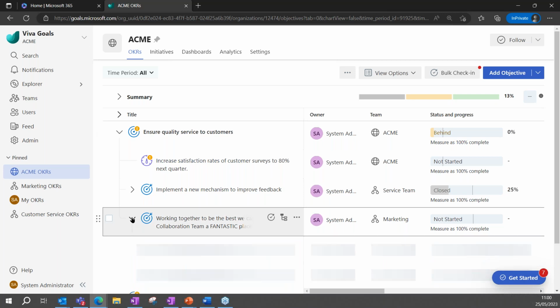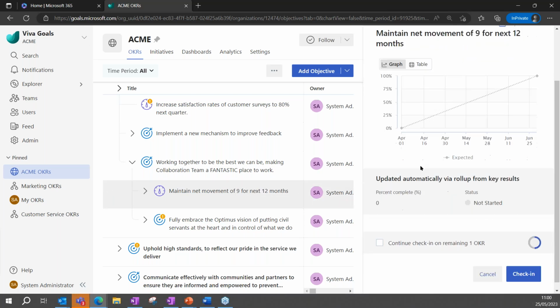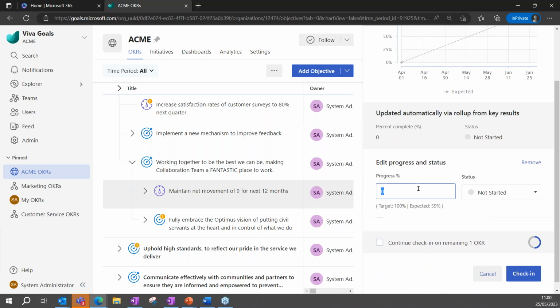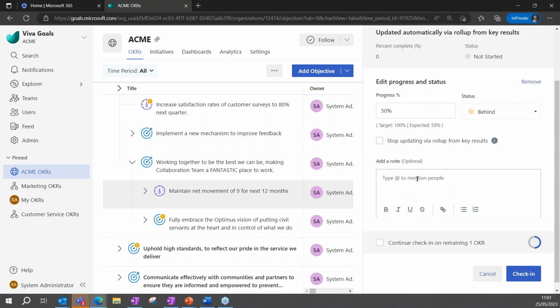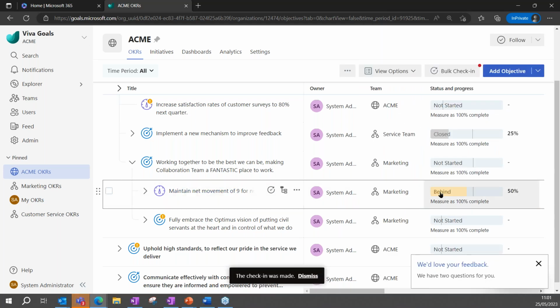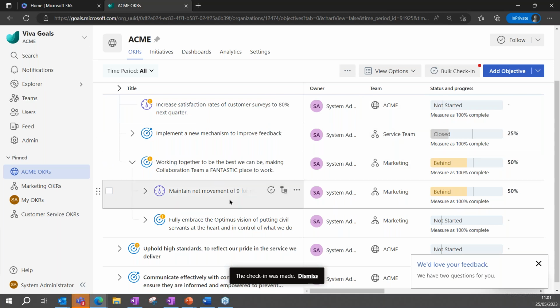So for example, in our marketing team, if we're trying to achieve this key result, I might be the marketing manager. I can go in and do something called a check-in, which means I can manually edit our progress and say, how far are we in terms of maintaining this net movement? Well, we're about halfway there, so I'm going to change that to 50%. I can put a little comment in here saying this is why we're doing well, or this is why we are behind, and then I can check that in. That will update that result, which will then roll up to the main level objective. So the idea is that you want to be checking in on a regular basis to see how you're doing.